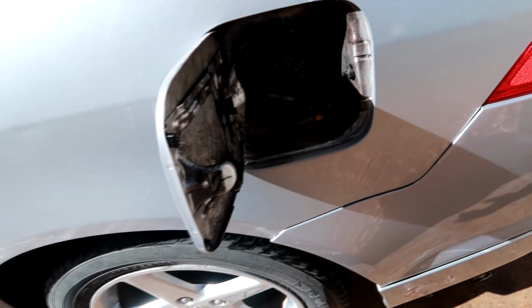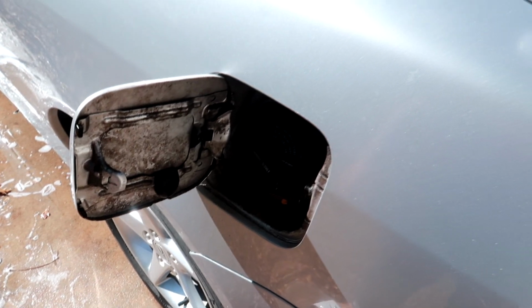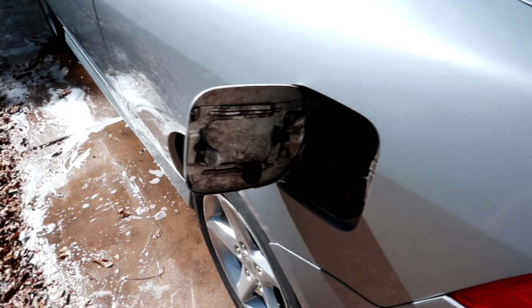So pretty nasty looking. Like I said, most owners don't clean it up. So what I'm going to be doing is just spraying it down, getting it as clean as I can get.